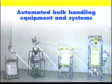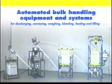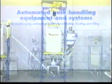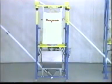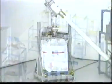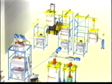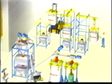Automated bulk handling equipment and systems for discharging, conveying, weighing, blending, feeding, and filling. This FLEXICON bulk handling system demonstrates the features of individual bulk bag dischargers, conveyors, weigh batching and blending equipment, and bulk bag fillers, as well as automated plant-wide systems that can be integrated with any upstream or downstream process.